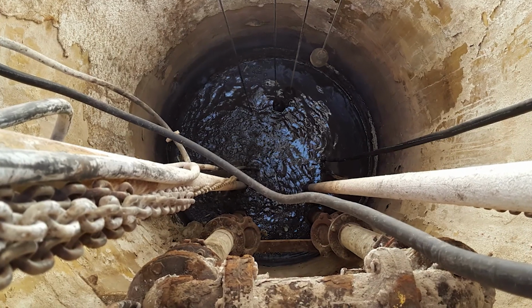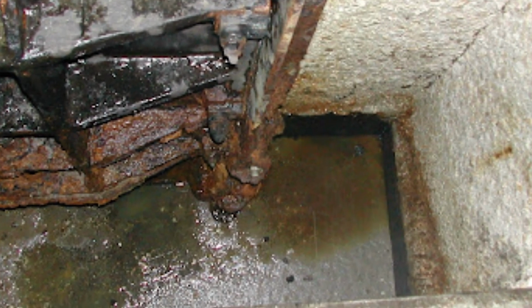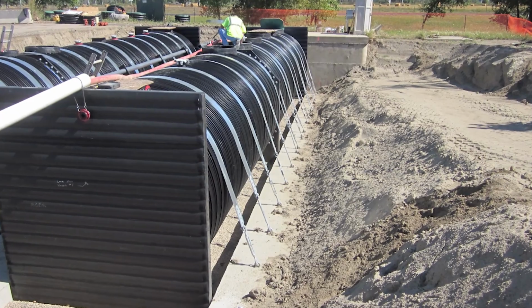Concrete has a design life of about 10 to 20 years and then requires some pretty significant maintenance to go in there and refurbish that wet well area. The modular water system product is a polyethylene tank and it has a 100-year design life. And so that's just one of the many distinctions between a traditional type of system and the modular water system.